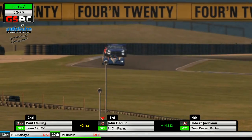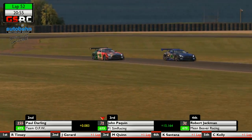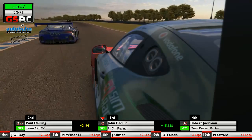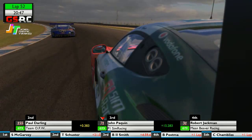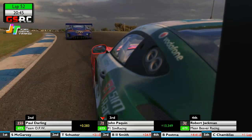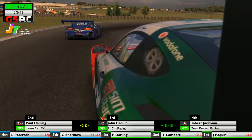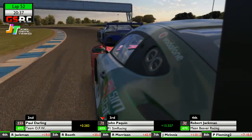Guys, I'm thinking neither of them have taken tires, just looking at the deltas there. Oh! Paquin's already closing, but he gets chopped off by Darling, taking no prisoners. This is a 20-minute sprint race right now on old equipment. Paquin going just a little bit wide, coming around Lukey Heights, but manages to keep it out of the grass. It was looking a little scary.